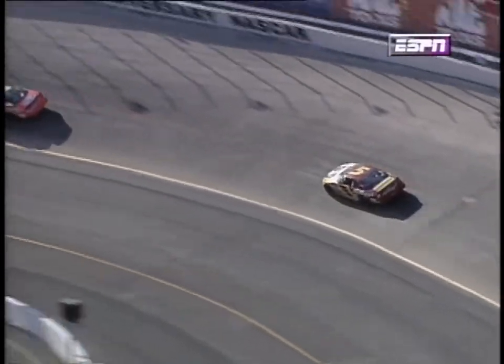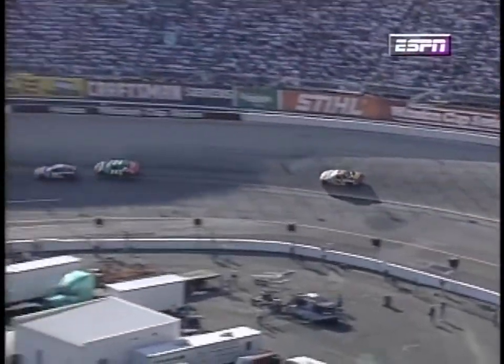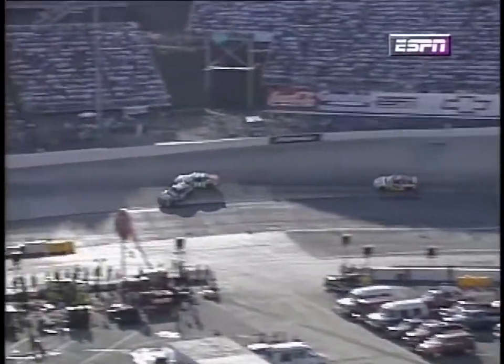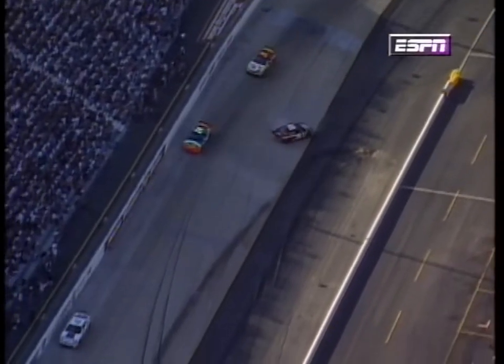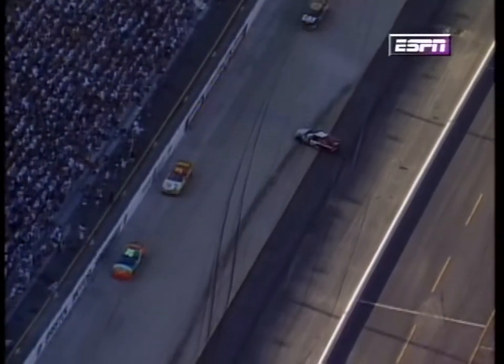Here's the replay. See, Jeff Gordon's coming up on Greg Sachs, clips him just a little bit, cut it a little bit too close, and Sachs spins around down to the inside of the racetrack. It took him a while to get going, and the caution was already out by then. Here it is again, coming up off turn 2. See, Sachs is down out of the way, but Gordon just misjudged it just a little bit, similar to Dale Jarrett hitting Mike Skinner a little bit earlier today.